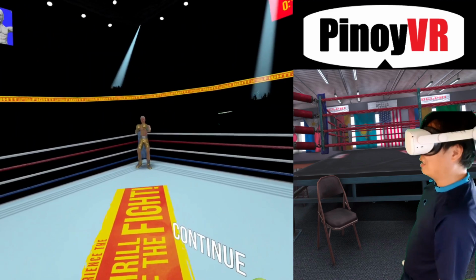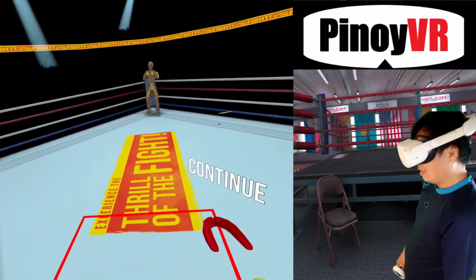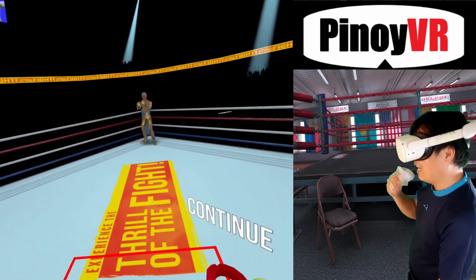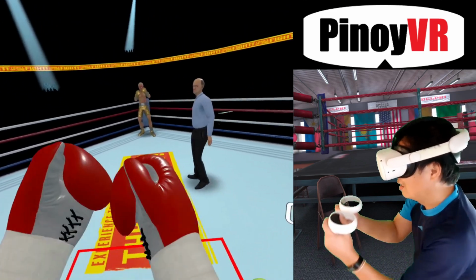I'm not seeing any fog. No fogging at all on my lenses. So, yeah, usually at this time, I'm already seeing some fog. So, what do you guys think?